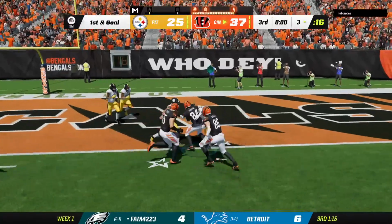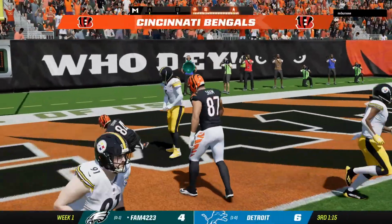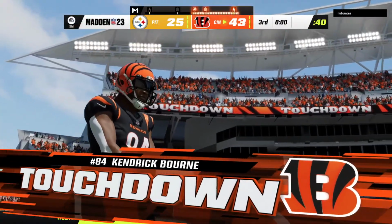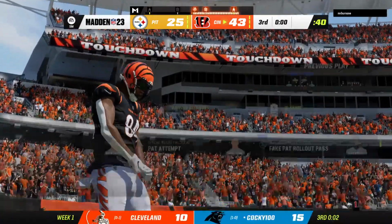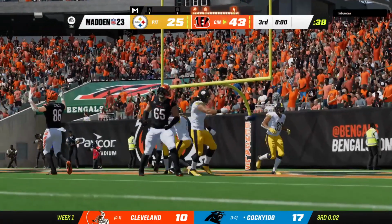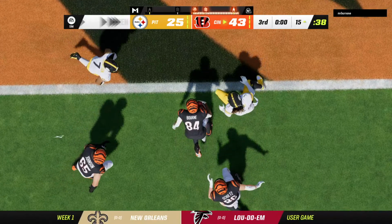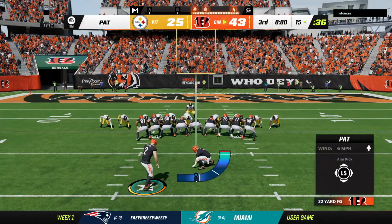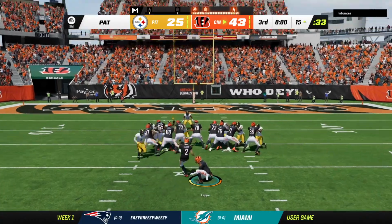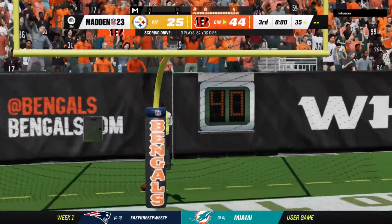Oh, how about this call down near the goal line? And he'll take this into the end zone for a Bengal TD. Kendrick Bourne, a 3-yard touchdown run. And the Bengals are looking good here in the season opener as they're able to extend their lead. Carlson on for the PAT. And that one makes this a 19-point game.